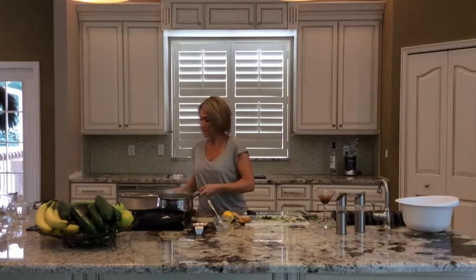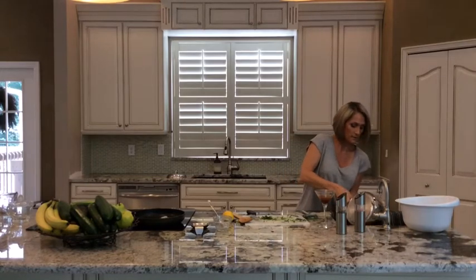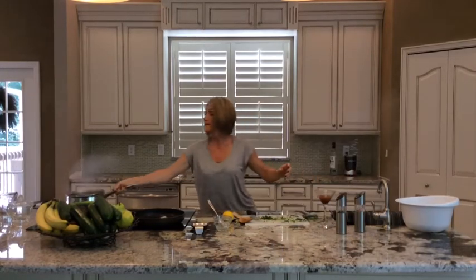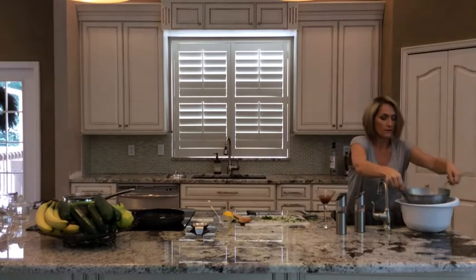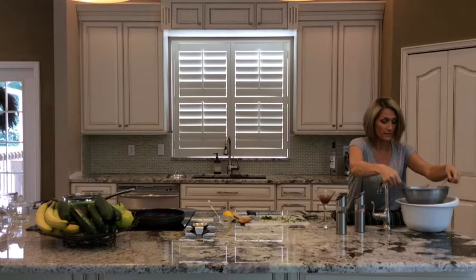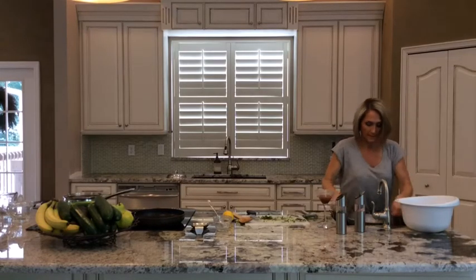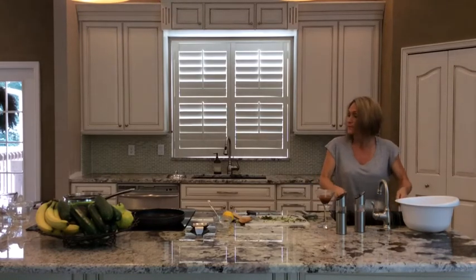Okay, so here we go. I'm gonna strain this, and then immediately put it in our cold water to stop the cooking process. And it does. It looks like spaghetti. I'm not kidding. Okay. Let that drain off all the water.